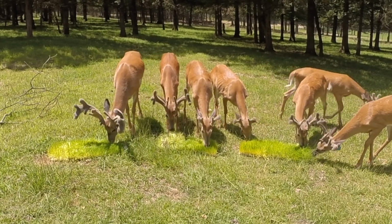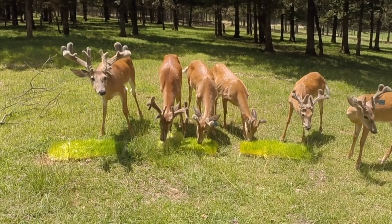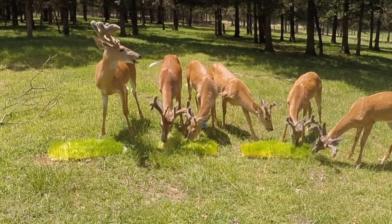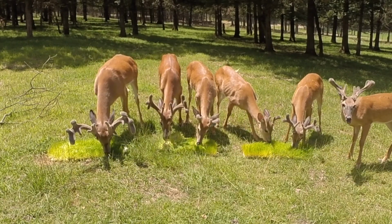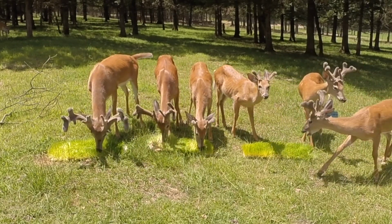So you can tell these deer have got a little bit bigger bodies on them, a little bit more mass on their horns. Just getting started growing. A couple of them are on out there pretty good, but a lot of them look like they're going to be late bloomers, so they'll grow late in the season.